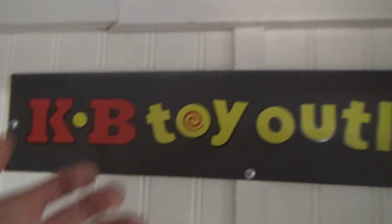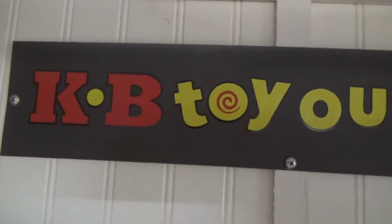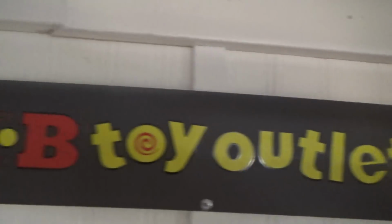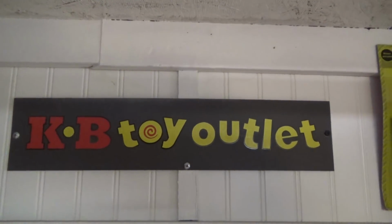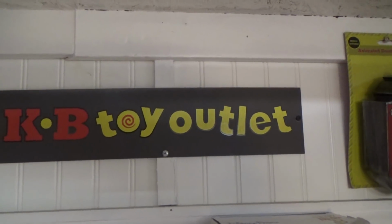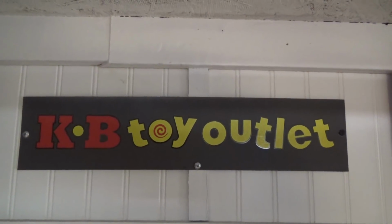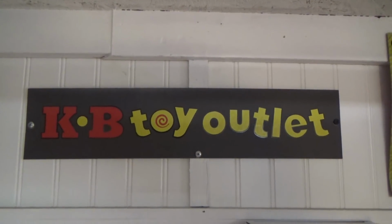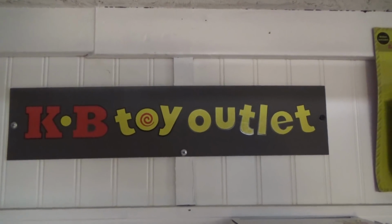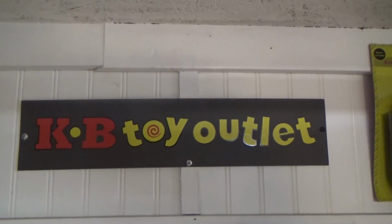This sign is hard metal, solid steel, with the KB Toy Outlet, as you can see, stuck on there. And I've never seen another sign like this. I'm sure they had some at other distribution centers and stores back in the day, but most of those places have been torn down. But this did not come from my original KB Toys location. That KB Toys was unfortunately torn down, and I didn't know anything about it.